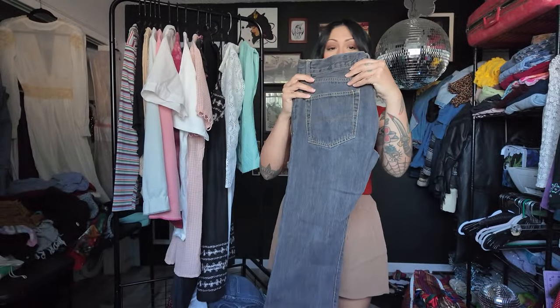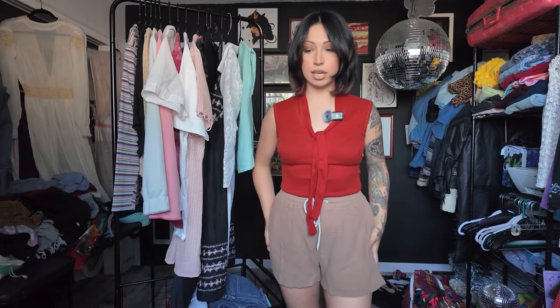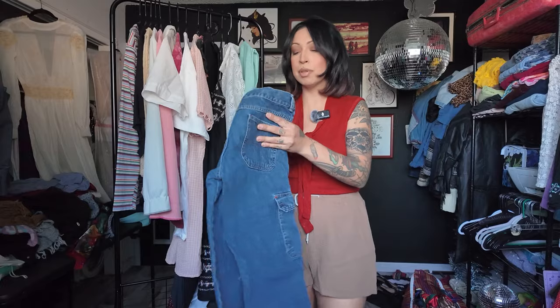These I didn't get. They're a 30 by 30, but they would just not go past my hips. So yeah, that's always usually my issue because every time I gain weight, it goes straight into my hips. And I mean, for some, that's not much of a problem, but I hate when I can't fit into my vintage jeans. So for me, it is a problem.